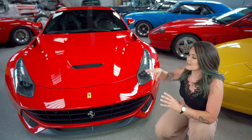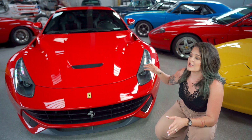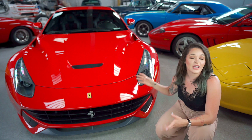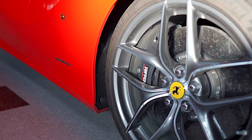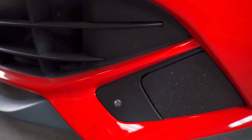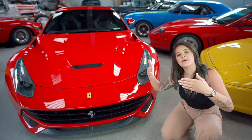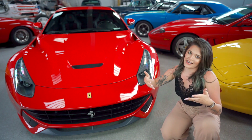It's not just the body shape, they also have to worry about functionality. When you're driving super fast and you're braking really hard, your brakes get too hot. So it has this really cool little feature that I like, where these flaps right here open up to help cool down the ceramic brakes. And then once they're cooled down, they close back up to make sure that you stay aerodynamic.